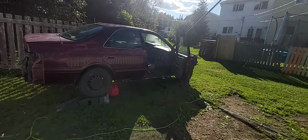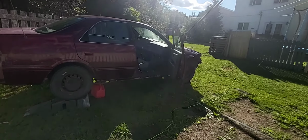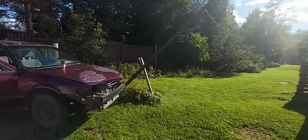All that work for a small car, and I'm not 100% sure, but this might be my last small car. I really like the big cars. I like everything about them. I like how they drive with the rear wheel drive.